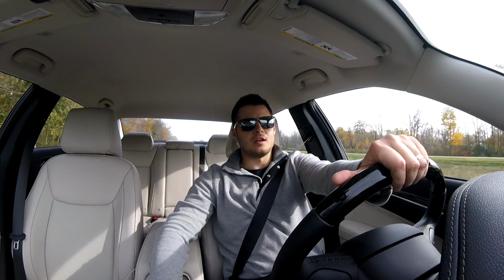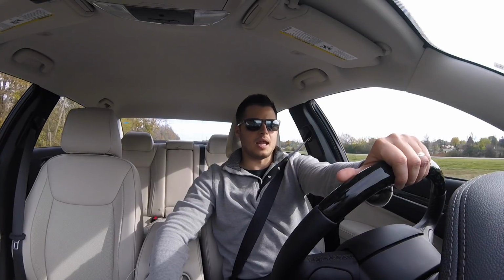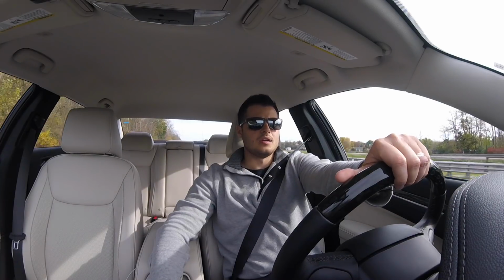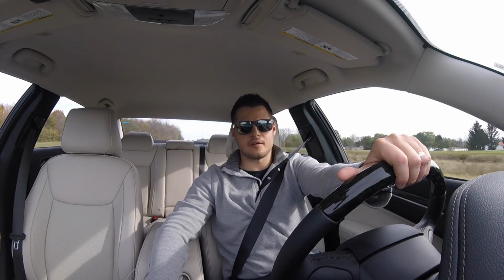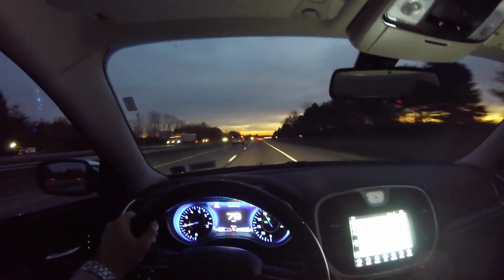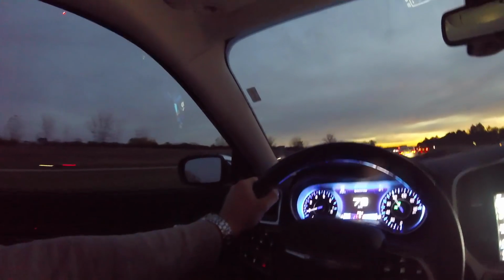Now, if you're taking it around turns, it handles okay. It's not the most planted vehicle, but it's also not bad. I mean, it handles pretty well. This is a sedan. In my opinion, this is a road trip cruising car. It's not a race car, but it does have plenty of power. It's not something that's going to grip the road like crazy if you're trying to fly around turns, but it also will give you enough grip to drive rather spiritedly in this car.